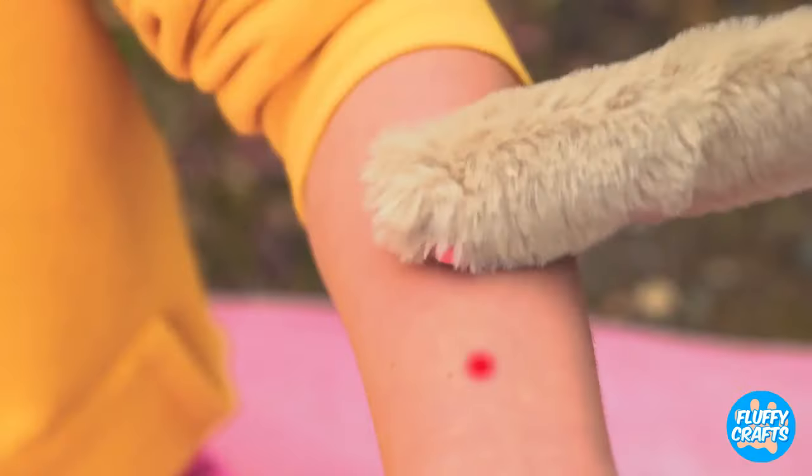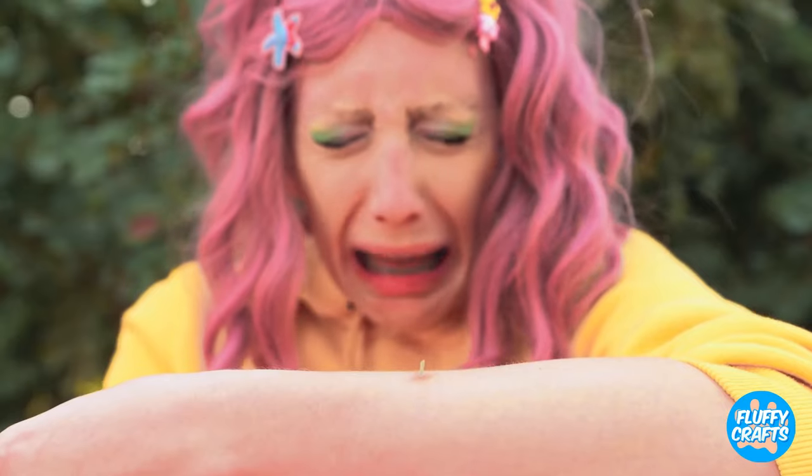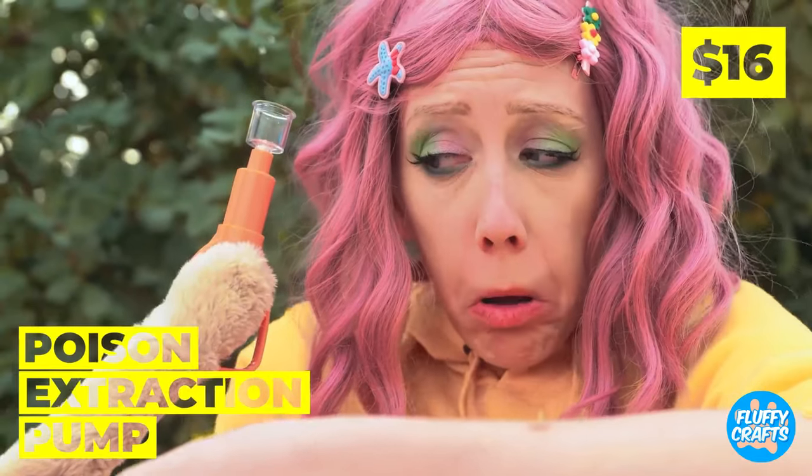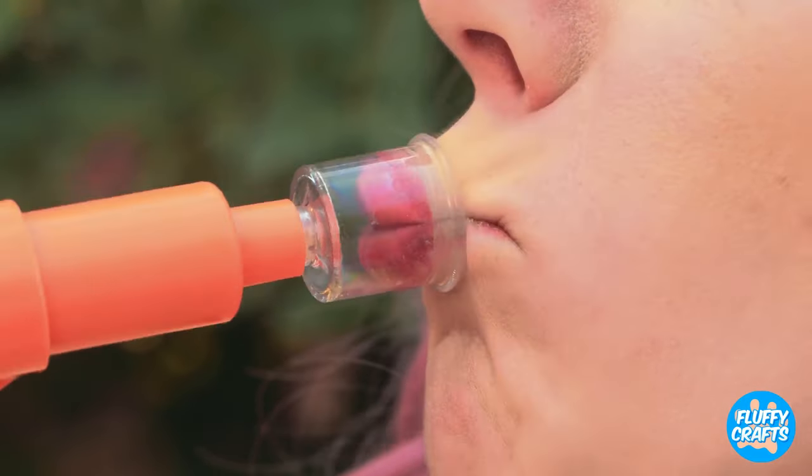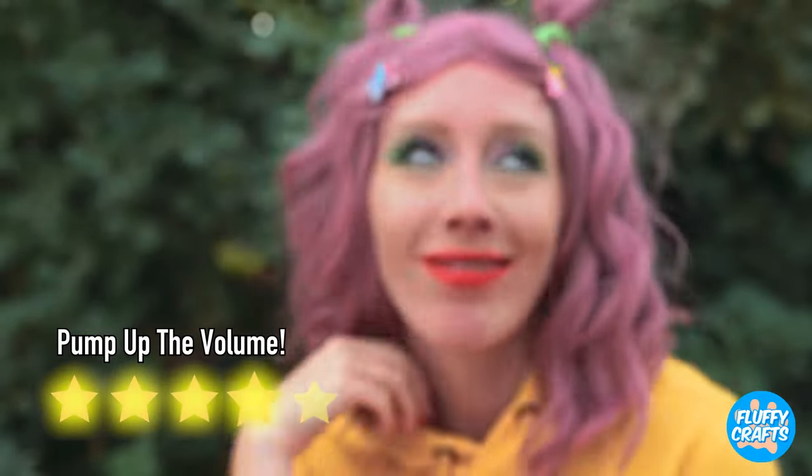Careful, the bugs are out. And some stings. Don't cry. This pump should help. And that's not all. Get the full lips you always wanted. Those duck lips are the cat's meow.